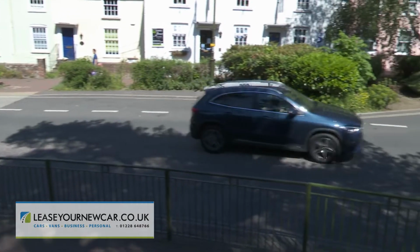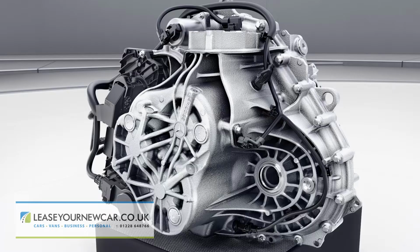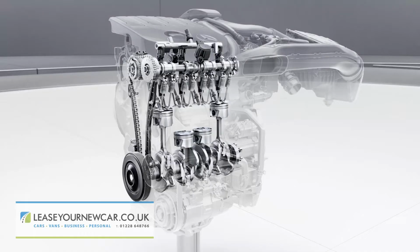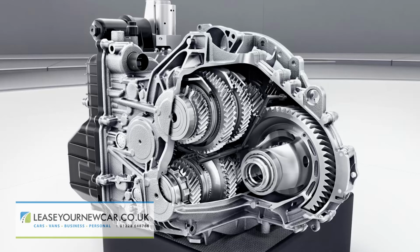Much else is new too, all the mainstream engines for a start, which include a Renault-derived 1.3-litre four-cylinder petrol unit mated to a 7-speed automatic gearbox and offered with 136 horsepower in the base GLA 180 or with 163 horsepower in the GLA 200 model that most customers prefer. The latter model manages decent WLTP efficiency figures, up to 42.8 mpg on the combined cycle and 151 grams per kilometre of CO2. All the other GLA variants use an 8-speed automatic transmission.